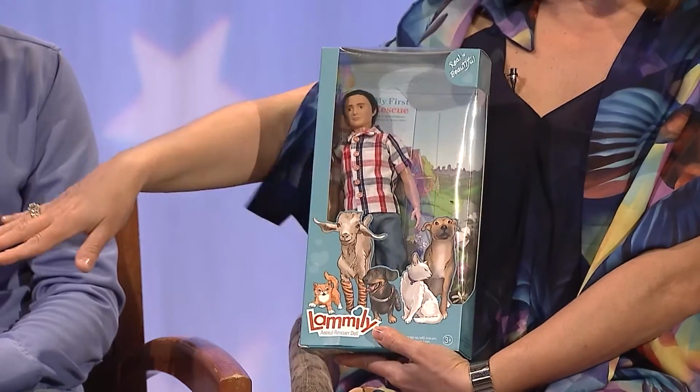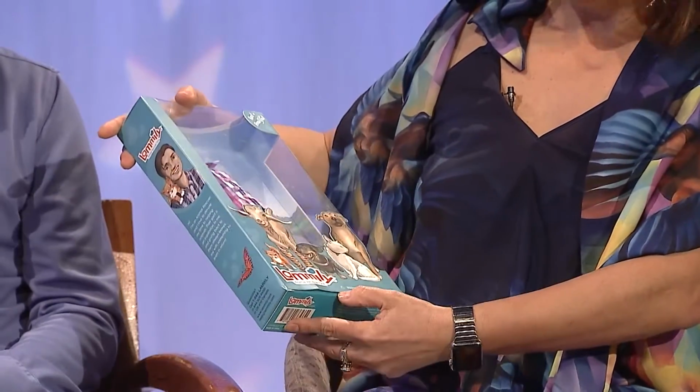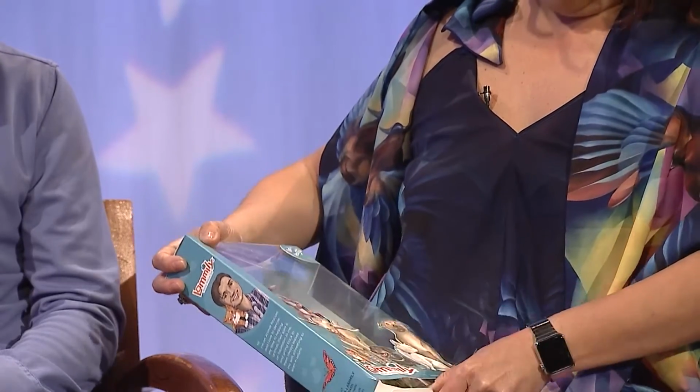That's the latest doll he created, and it's a boy doll. Oh, yeah, okay. Because we have two girls and we have a boy. He has no six pack or anything. Yes, and he's a realistically proportioned man.